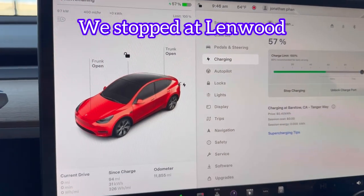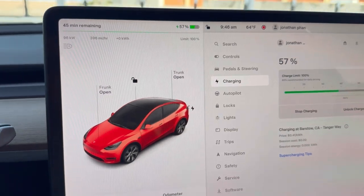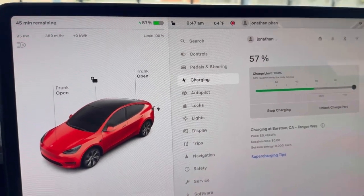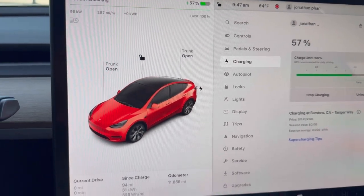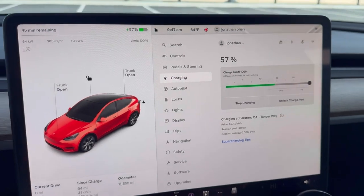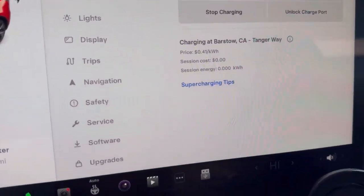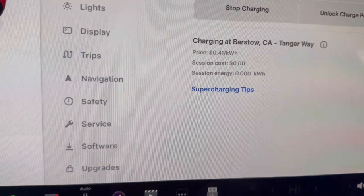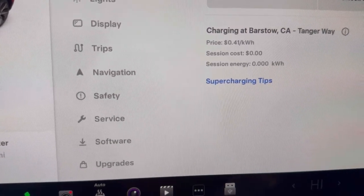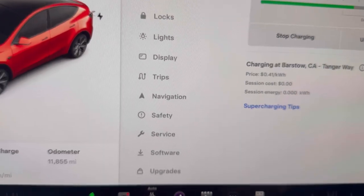We got to Barstow and we're at 57%. And if I were to go straight to the Seven Magic Mountains, our battery would have been like 16%. So since it's my first time taking the EV, I'm not gonna take a chance. So here we are, trying to charge it up. As you can see right here, the rate at Barstow is 41 cents per kilowatt hour, so not bad. It's even cheaper than the one in West Covina.